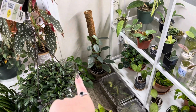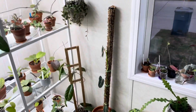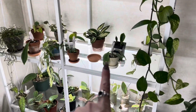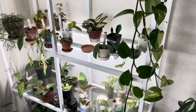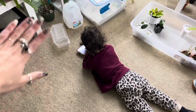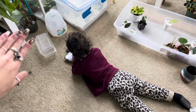I'm going to make this one a pole probably about this size as well. So we'll see. Maybe I'll do that tomorrow. So I'll keep you guys updated, but that one needs to be repotted before I water it because it just does. But yeah, Kalani's watching her videos and now it's time to get ready for dinner.